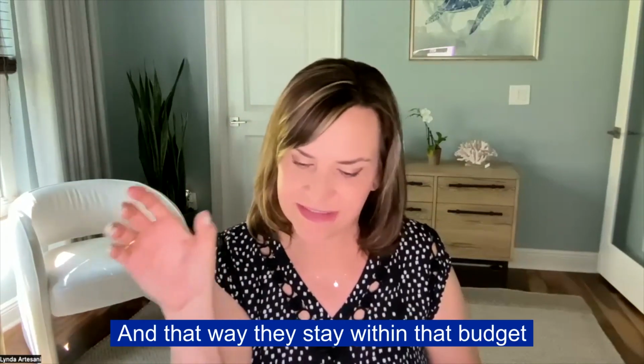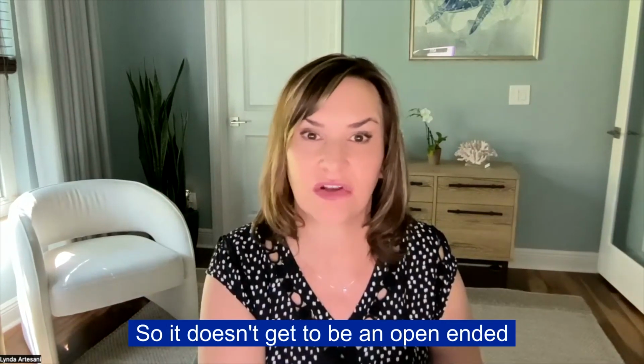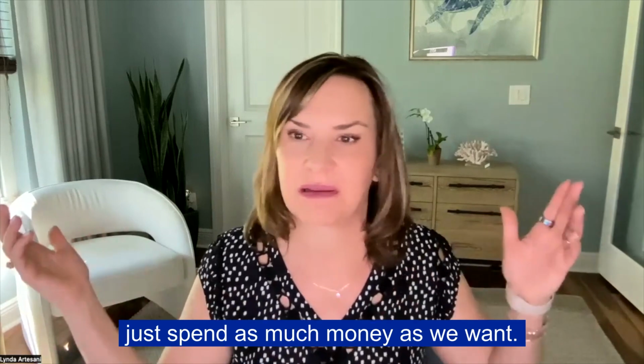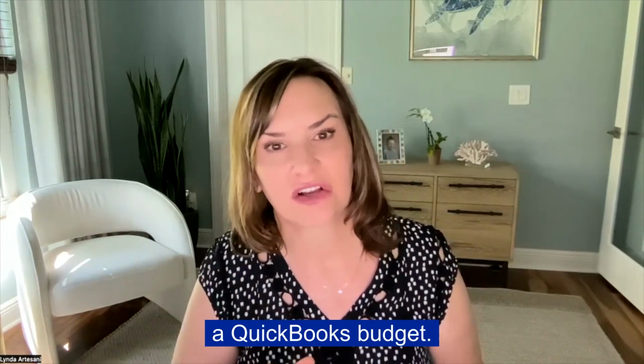And this is how much it's budgeted for that. And then they stay within that budget of how much is going to be spent for the year. So it doesn't get to be an open-ended credit card that's just like, we can just spend as much money as we want. So you want to have that budget strategy with some forecasting in place so you can kind of track it, which leads down the road of creating a QuickBooks budget.